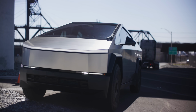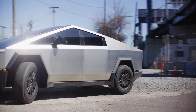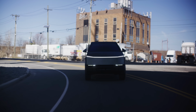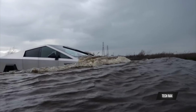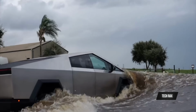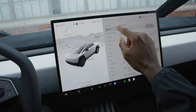Now, don't get me wrong, the Cybertruck is very capable. It's much more capable than any other Tesla, obviously. I can confirm it handles winter weather really well, like it has a heated windshield wiper and heated mirrors, and the door can in fact open in icy weather. They added a Wade mode that lifts the suspension all the way up and pressurizes the battery so that you can drive through really deep water. It's insane. And it also has off-road driving modes and towing modes right here in the settings.